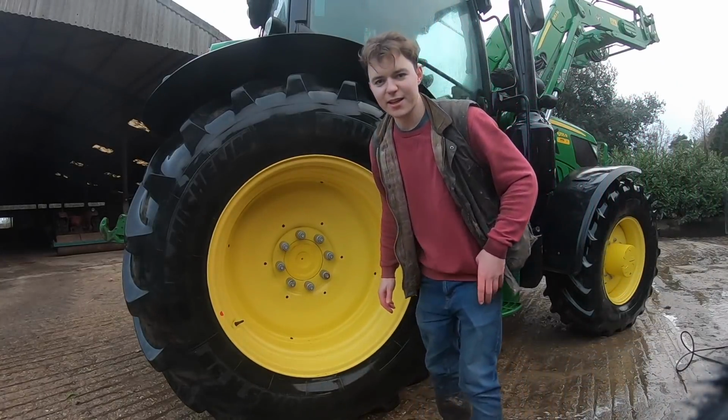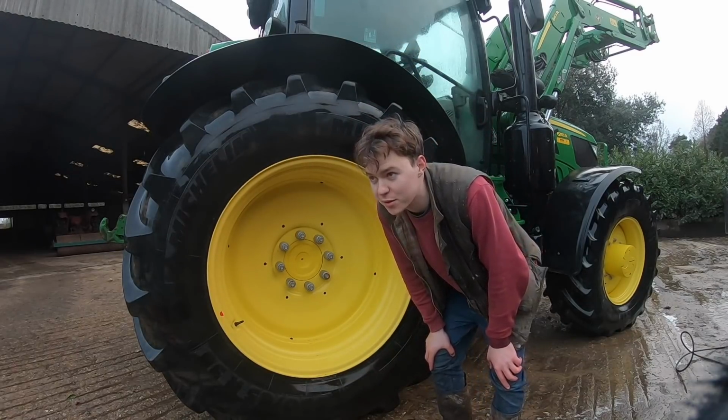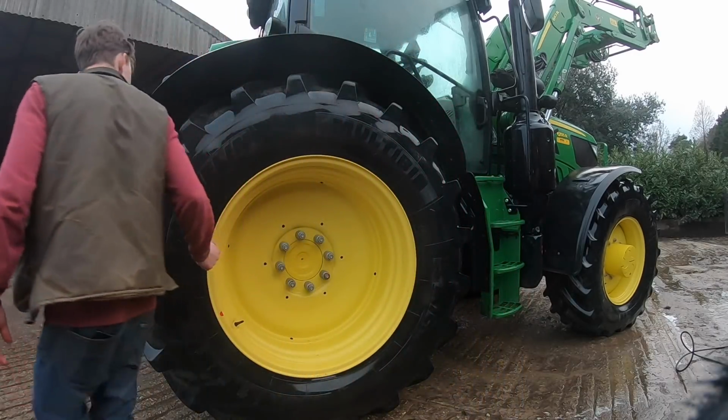Not ideal. Somebody took the teleporter whilst we were just washing this one off. So I'll clean the loader off tomorrow, finish doing that, and we'll put this away tonight because it's getting a bit dark.